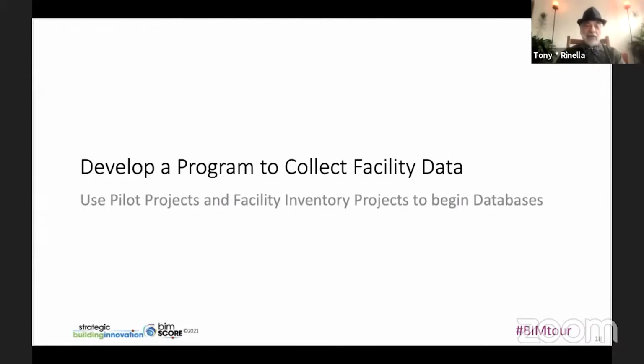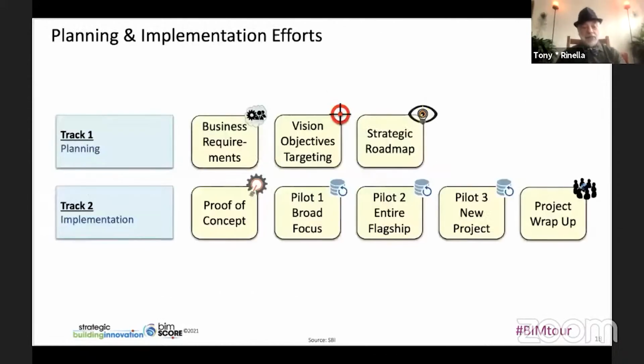Then we have to develop a plan to collect the data for the facility. It is very unlikely, especially for a large facility owner or an owner of many facilities, that they can, in one moment, gather all the information they need. It's important to do planning and follow that with implementation. The planning will look at the business requirements, such as those we've just spoken of.